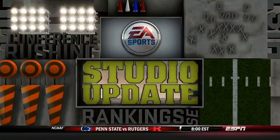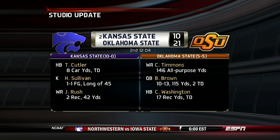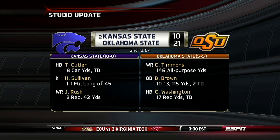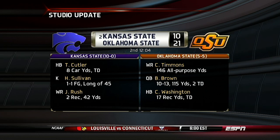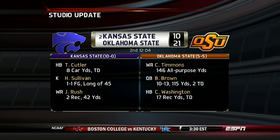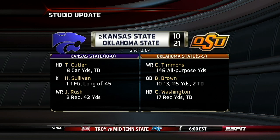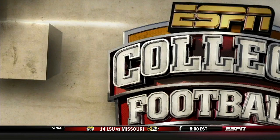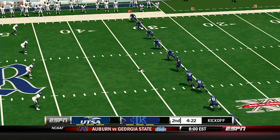Let's get the latest now from Reese Davis. Time to check out what's going on in Stillwater. And for Kansas State, they're sleepwalking through this thing. If they don't turn it around, they're going to get into a world of trouble. Washington's a wide receiver's coach's dream with those Velcro hands of his. He scored a touchdown. Oklahoma State leads it 21-10. Well, if that score holds up, that would be water cooler talk on Monday morning.